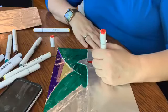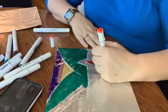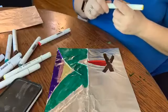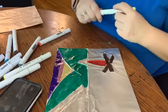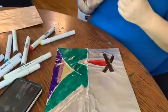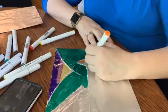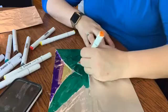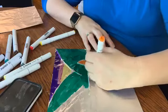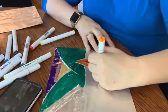So I'm making my fire here. And I've got some yellow. I may do some orange instead. So orange here. Okay, so we got right here.